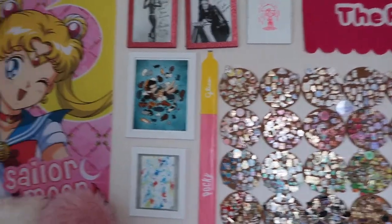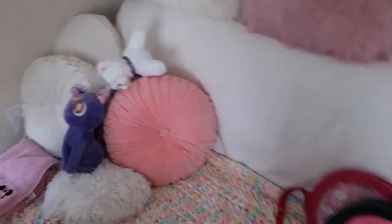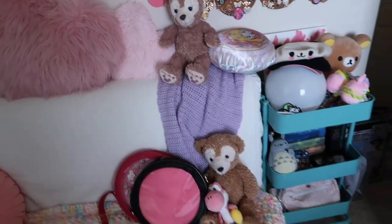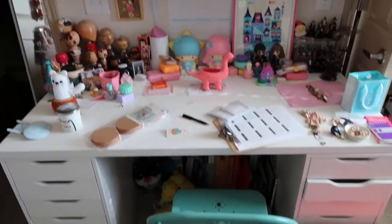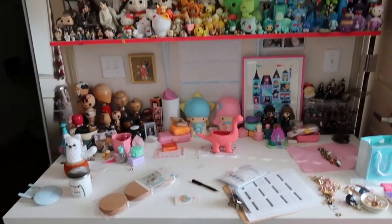But yeah, this is my little corner. This is what I like to try and keep relatively clean for pictures. But then you get around to this, I'll say this is messy, but this is not messy. This is actually really clean for me.